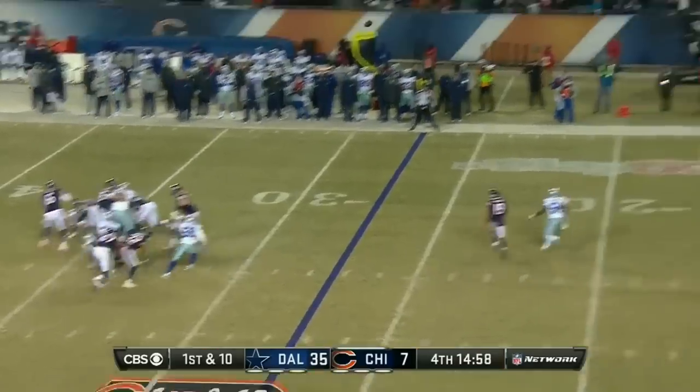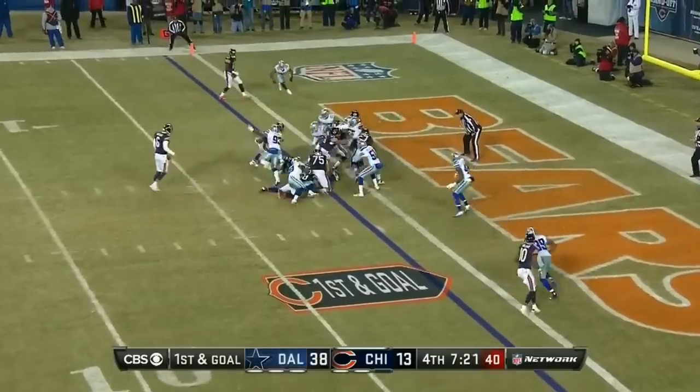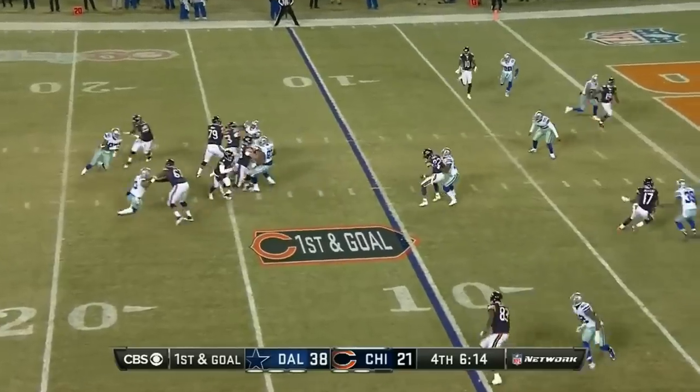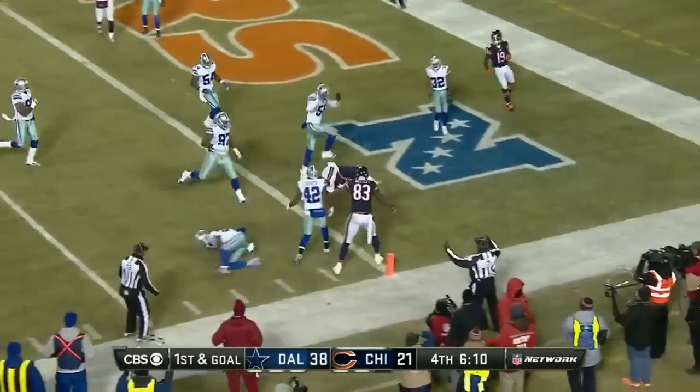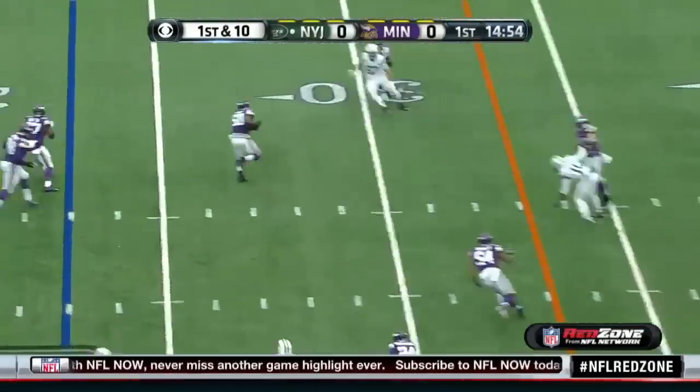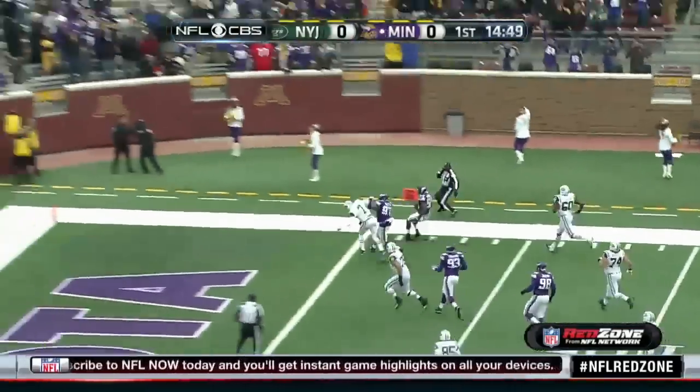Last play of the third. We start the fourth with Cutler. To the end zone. As Forte. Cutler slips through a little opening to the five and to the end zone. Monday night against the Dolphins. They pass on first down and it's picked off. Gerald Hodges inside the 10.